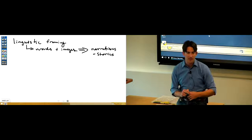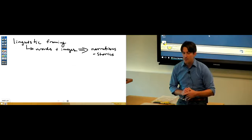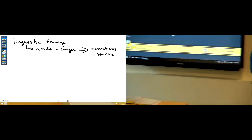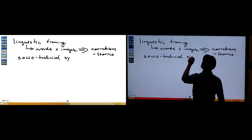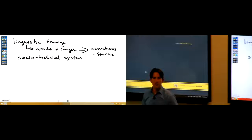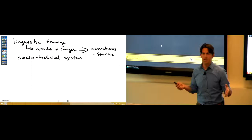And so a lot of what Strace and Ockwell are trying to explain in their article are ways in which that occurs. And the first big thing that we see in Strace and Ockwell is this idea of a socio-technical system. And this seems like something that we should understand intuitively, but it gets hard to define exactly what is and is not a socio-technical system when we start thinking about it.